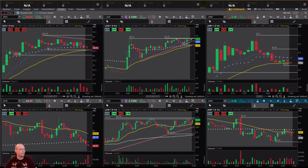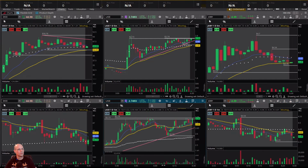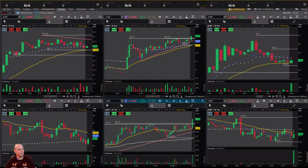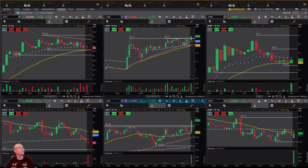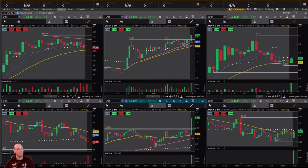As the market is open now, let's see if LASE can break that flat top first thing. There it goes. Breaking through 275. Nice break. I'd be interested in a trade on LASE if it can hold this level. I'm not looking to get into a trade on DICE yet. Keeping an eye on the clock.